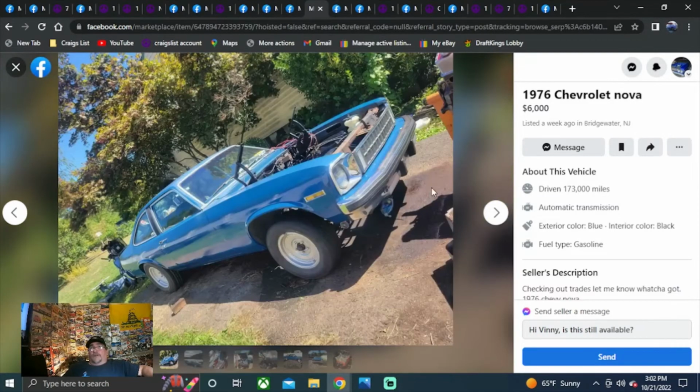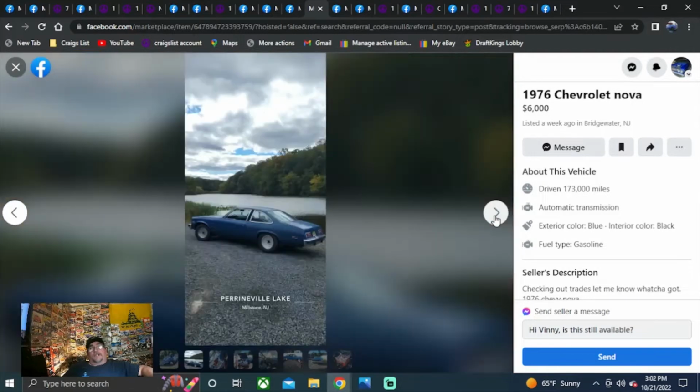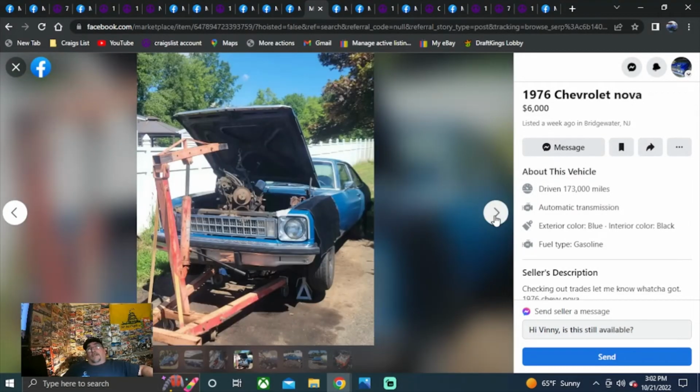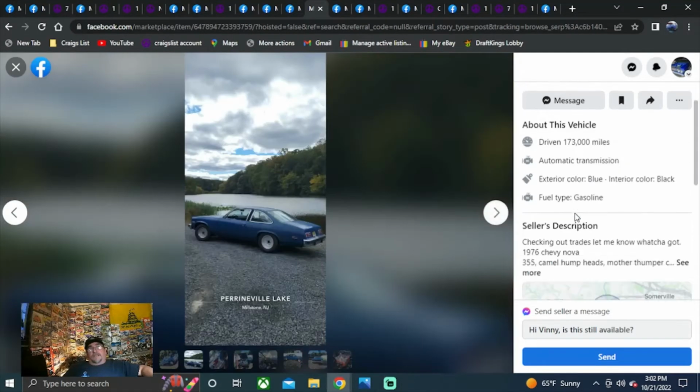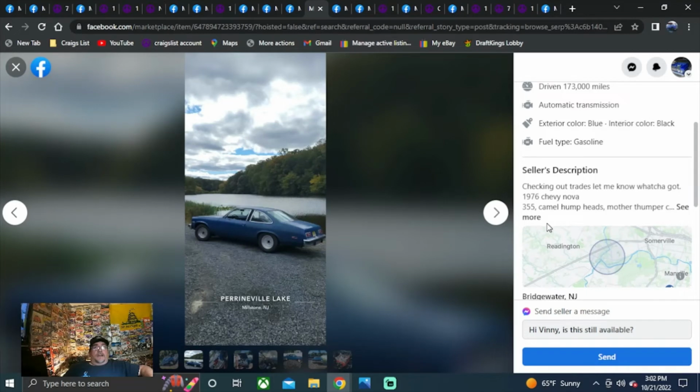On to another one. This thing don't look bad either. The SSTs, I'm digging the center lines, drag lights, whatever he's got on there, they look good on it. 1976 Chevrolet Nova here, $6 grand, New Jersey. I'd like to think that you're getting it with the engine in there for $6 grand. And it looks like they just dropped one in there. So checking out trays, let me know what you got.